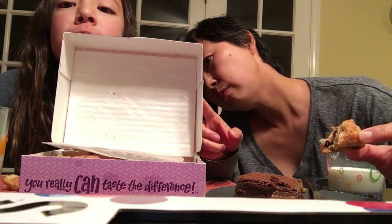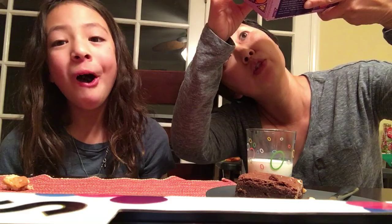This is delicious. So this is Zingerman's, just like it sounds. Z-I-N-G-E-R-M-A-N. Zingerman's. And you can order from them online at Zingerman's Bakehouse. I believe you just go to zingermansbakehouse.com. And they have a whole bunch of really amazing stuff there that you can order.